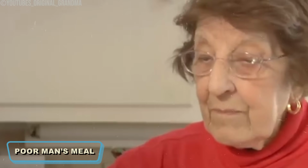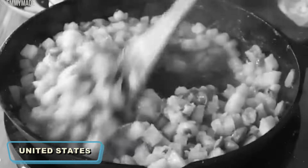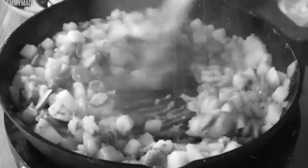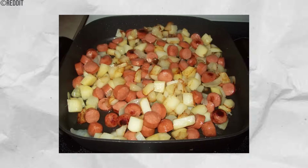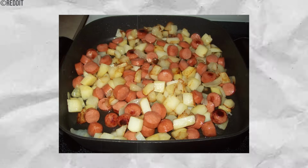Today I am going to be making poor man's meal. So this recipe comes from a time in American history where things were not available. Poor man's meal became a staple dish during the 30s, particularly across the United States. It was found and popularized by families struggling to make ends meet, especially in urban and rural areas where food scarcity was a daily challenge. The dish was famous for its affordability and ability to fill meals with minimal ingredients.